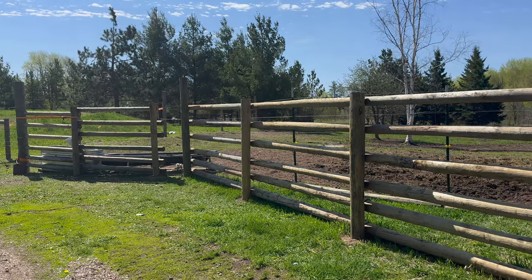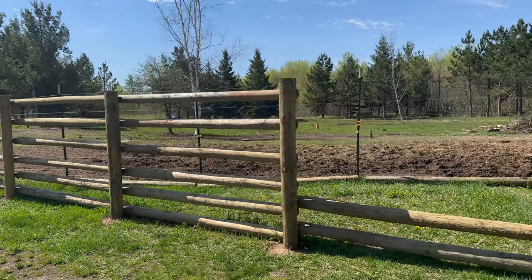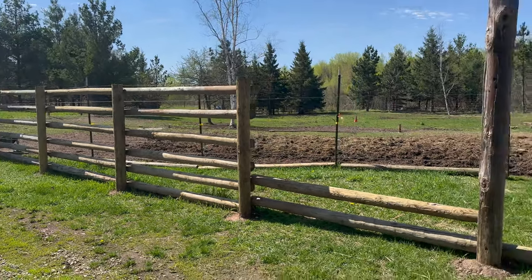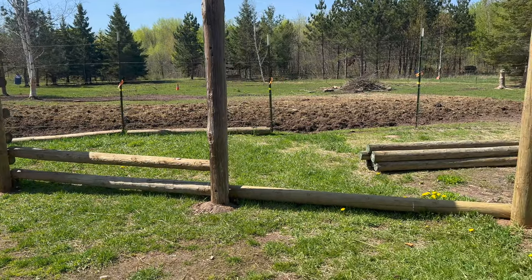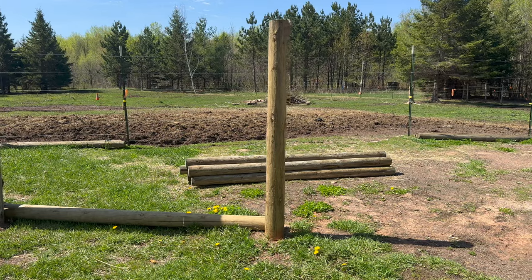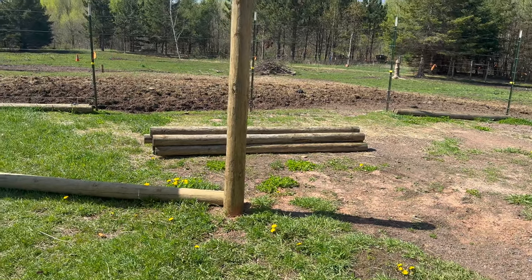As you guys may have noticed from some of the previous videos, we got a little bit more progress done on our fence here. A few more rails in, a couple of base rails in. We got a couple more, chickens are going nuts in the background. We got ourselves a couple more posts.